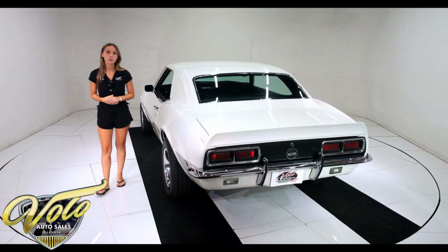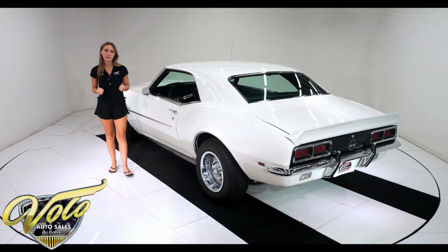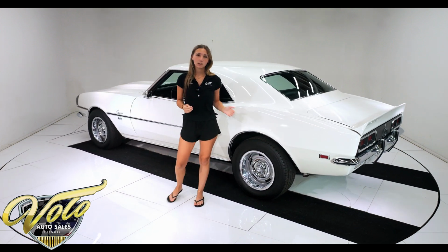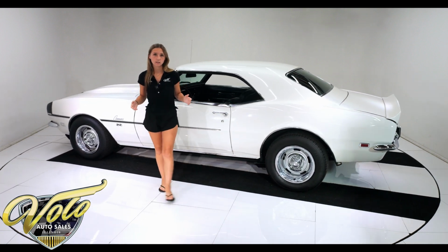Now the front and rear glass has been replaced and the remaining glass looks original but in very nice shape. It is equipped with staggered rally rims wrapped in fat radial tires that give it a great stance. Now with all that being said, let's go check out the interior.